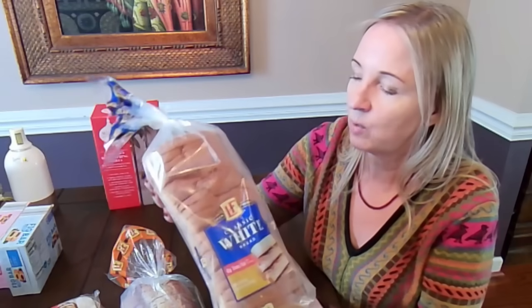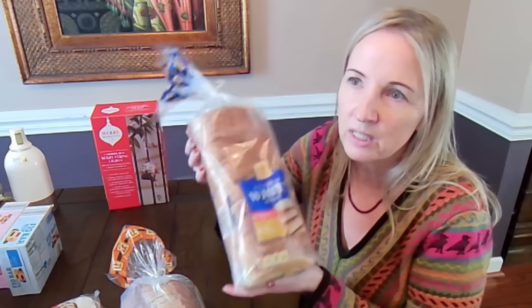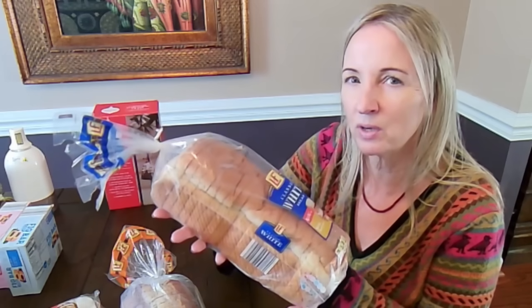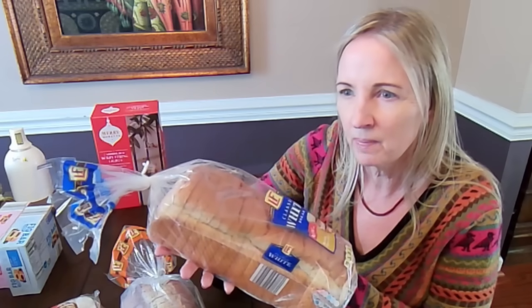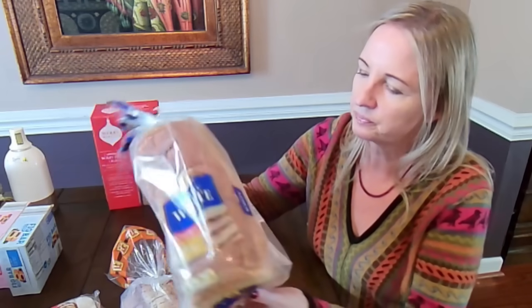But it's just a plain white bread, and for a little while there, it tasted really weird. But it does seem that it's gone back to tasting like the regular chemical sponges that we're used to with white bread. It tastes like the right kind of sponge, whatever kind of sponge it used to taste like. It tastes like that again. So I feel like all is right with the world.